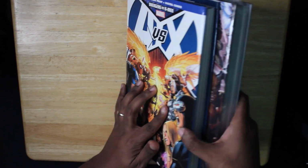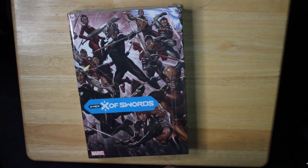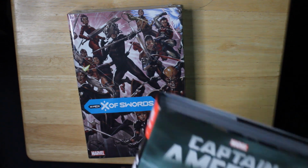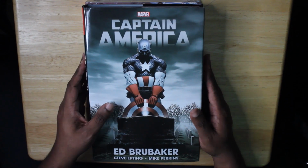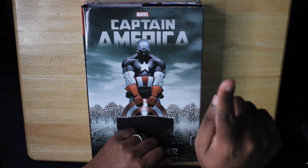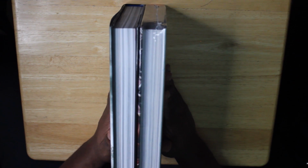This is Ten of Swords on this side. It's thicker, but not by a ton, right? So as a more recent comparison, in case you never got the AVX hardcover, this is the Captain America Omnibus by Ed Brubaker, Volume 1, that I just reviewed a couple days ago, so check that out. YouTube card is up there on the screen somewhere. But anyway, as you can see, these are about the same size.